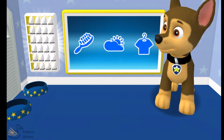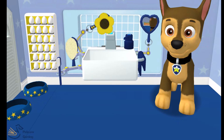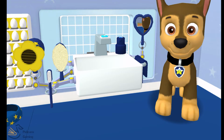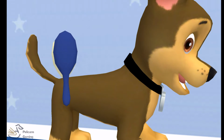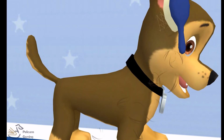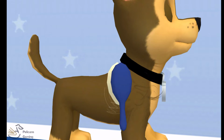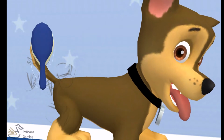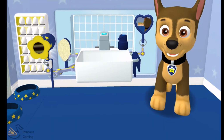This pup needs a good brushing. Tap the picture of the hairbrush. Tap the hairbrush by the sink to begin brushing the pup's hair. Tap and drag the brush over the pup's messy hair. And drag the brush over the pup's messy hair. All brushed up and ready to go.